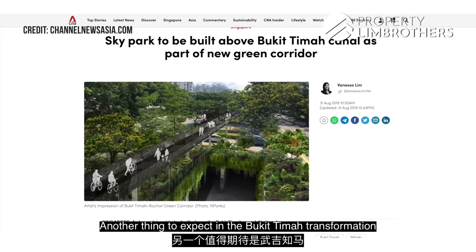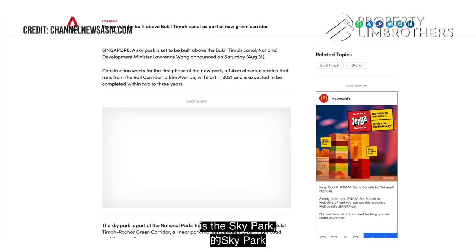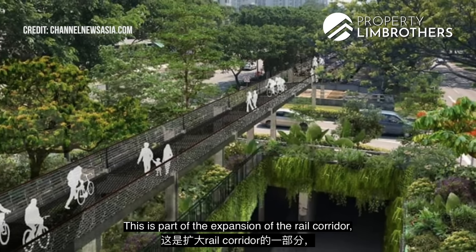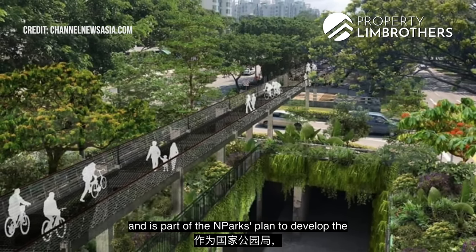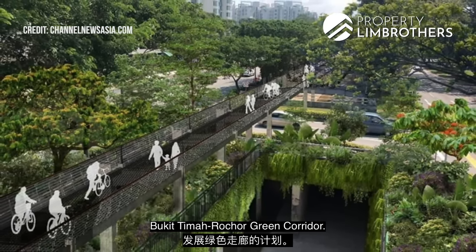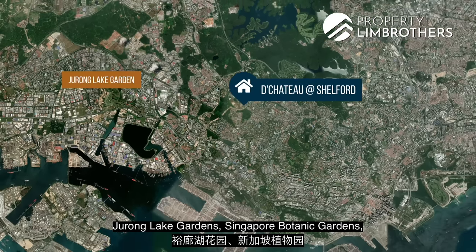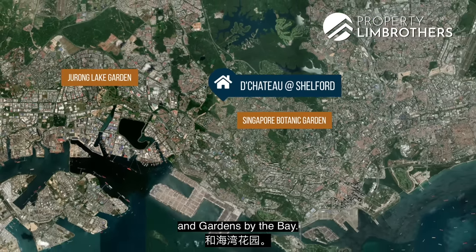Another thing to expect in the Bukit Timah transformation is the Sky Park, which will be built above the Bukit Timah Canal. This is part of the expansion of the rail corridor and is part of the MParks plans to develop the Bukit Timah Rochor Green Corridor. Eventually, this will connect us to three national gardens, Jurong Lake Gardens, Singapore Botanic Gardens, and Gardens by the Bay.